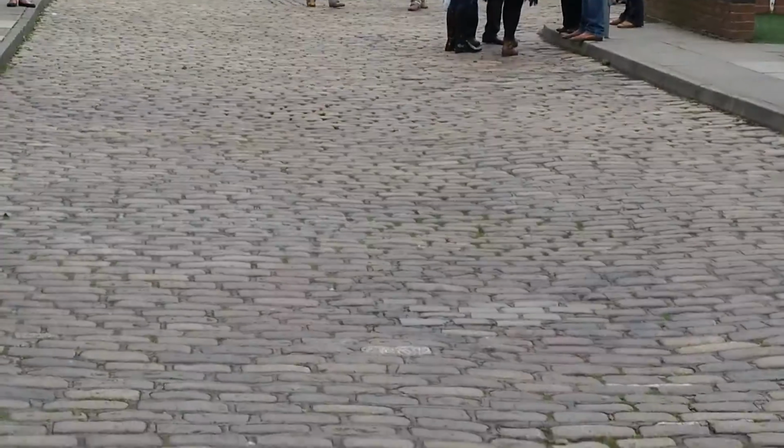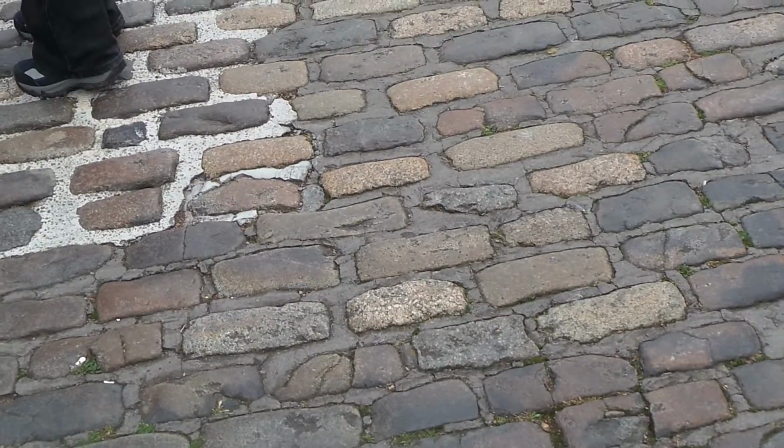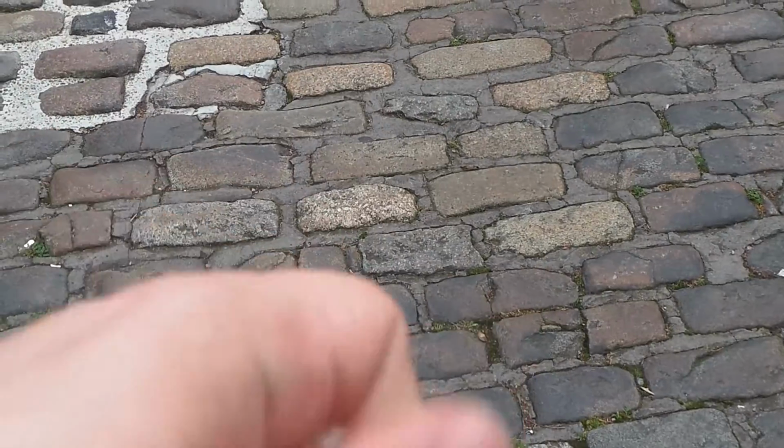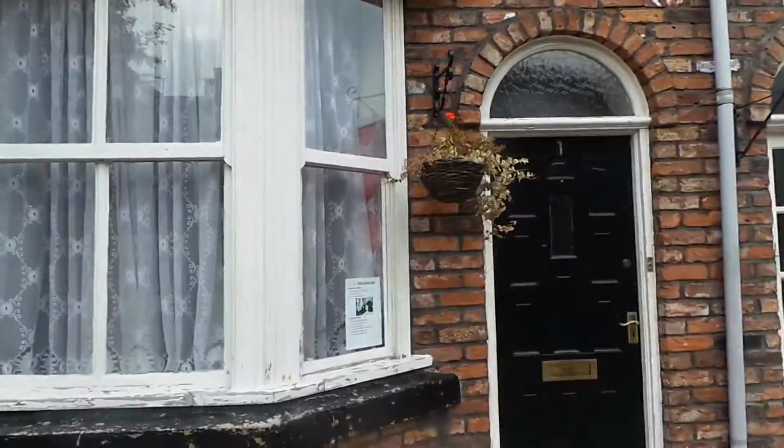Here's the cobbles themselves, to show that they really are cobbles. And I'm known for bits of tissue, so I'm going to do something historic, which is to leave a little piece of myself, only very little though, on the street. Just, and it's symbolic. That's what it is. There you go. That's me. Bizarre. Next we go. There's number one.